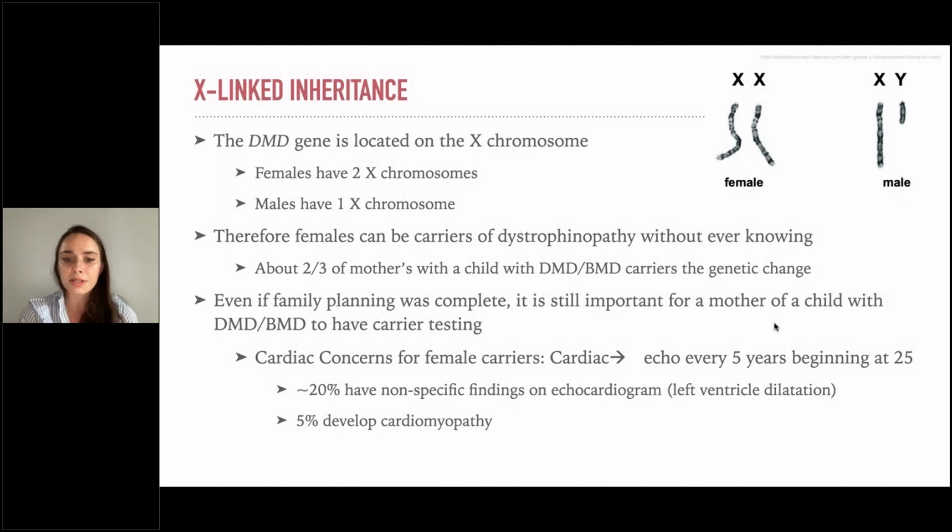About 20% of individuals who are a carrier have nonspecific findings on their echocardiogram, and about 5% of the time it's a bit more serious and they may develop cardiomyopathy requiring treatment. Therefore, the recommendation is that a female receive an echocardiogram every 5 years, beginning at age 25.